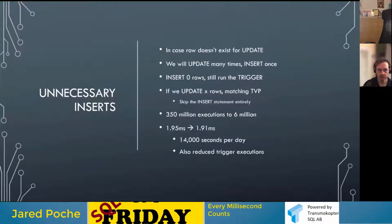So unnecessary inserts. Like I said, if a row doesn't exist, we can't update it, and so then we're going to need to insert it. But logically, you're going to insert a row once and you're going to update it many, many, many times. And I actually ran some queries in our database to try and get an idea of how often we update things versus how often we insert them. And it seemed like we updated a couple hundred times each record.